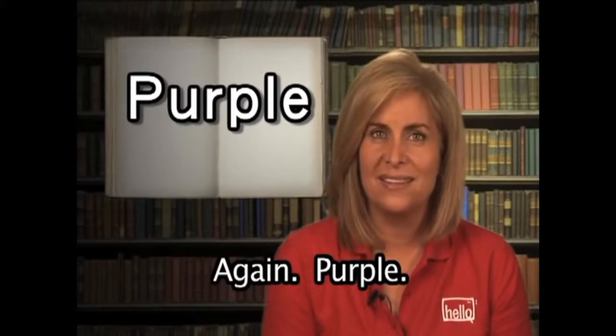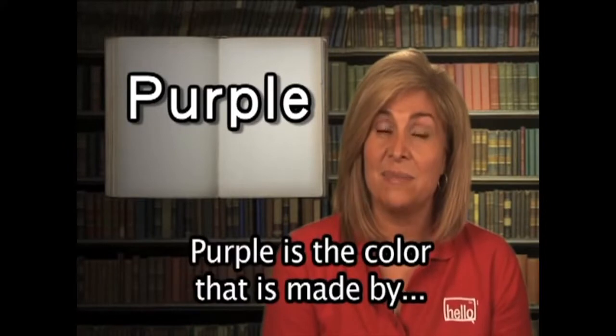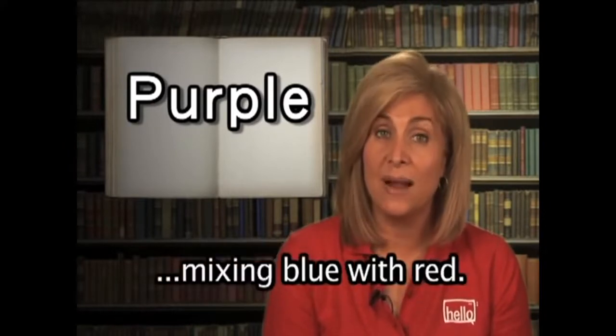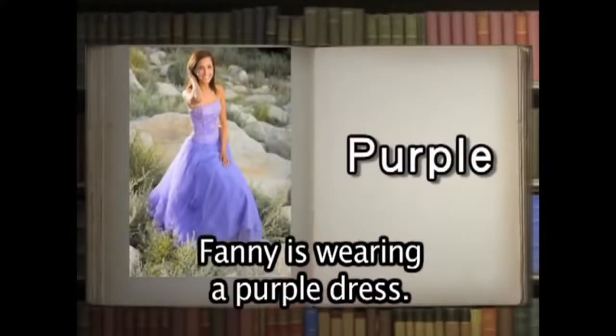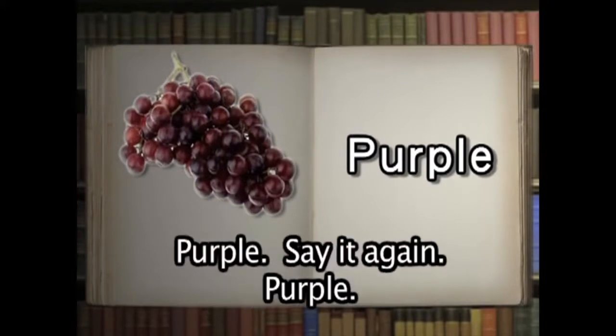Again, purple. That's right. Purple is the color that is made by mixing blue with red. Fanny is wearing a purple dress. Some grapes are purple in color. Purple. Say it again. Purple.